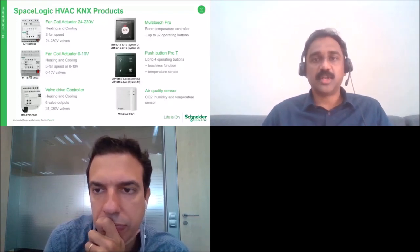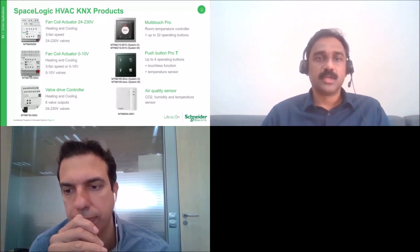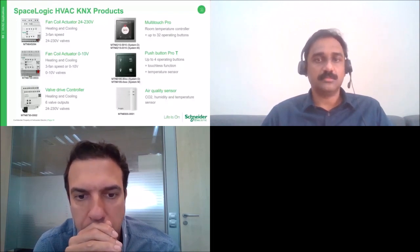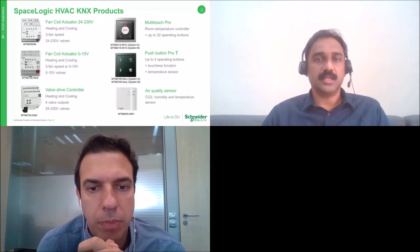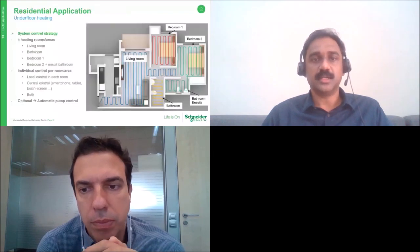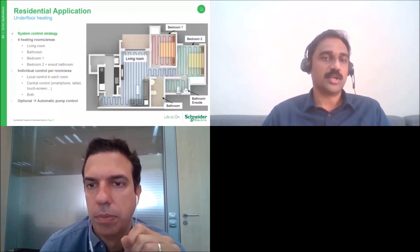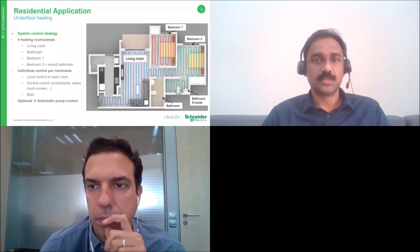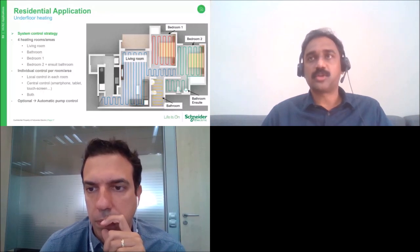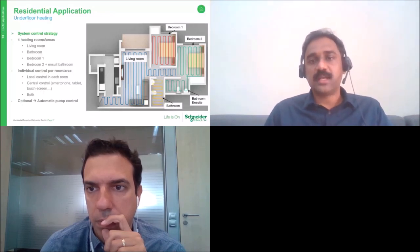Considering the above, let's take a small example in a small residential application. For an underfloor heating system with 4 different zones, the living room may be considered as zone number 1, so there is a heating loop which will control only that area. One device needs to be used to control the lighting, blinds, and HVAC in the zone, as well as the functions in the other areas. It can act as a master switch or something like that. Like that, the other zones are: maybe the bathroom as zone number 2, where there is a separate control for that bathroom; then bedroom number 1 as zone number 3; and bedroom number 2 plus the ensuite bathroom as zone number 4. So one device in each zone controls the lighting, blinds, and HVAC. This type of application we can achieve.